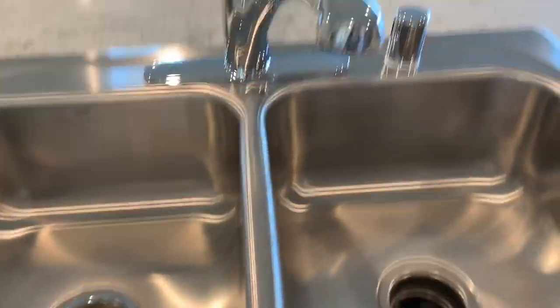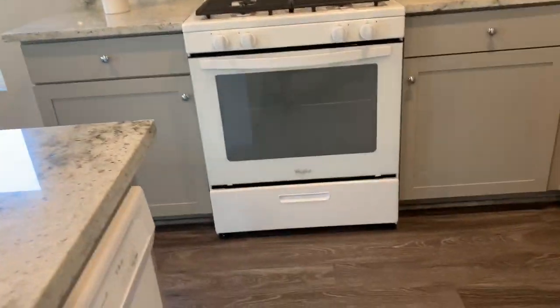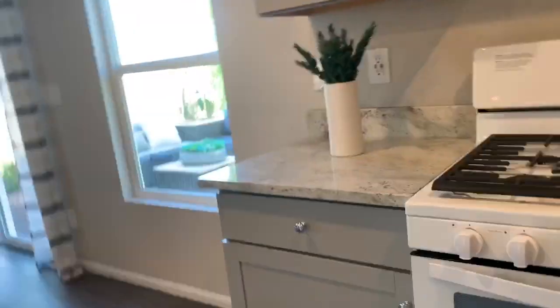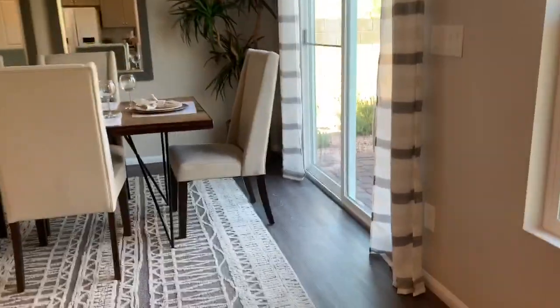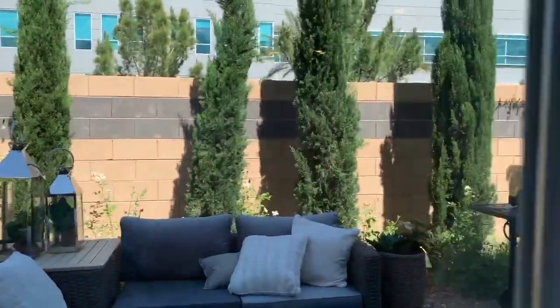I would change the appliances. No, the white stuff is out of here. This looks cheap to me. I've got that in my apartment right now. Yeah, I don't like the white appliances. It looks very, very cheap. I like the living room. I like this backyard.